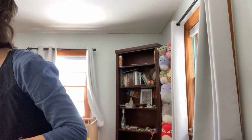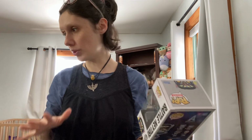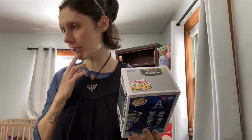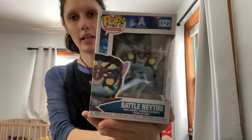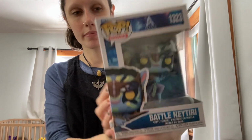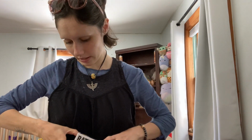Okay. So next we have Battle Neytiri. So these are from the first movie, looking at Jake Sully's hair, it looks like he's from the first movie. I don't know if these came out a while ago, but they were in this shop and I've never seen them before. So we have her. I'm very excited to get these out of here.